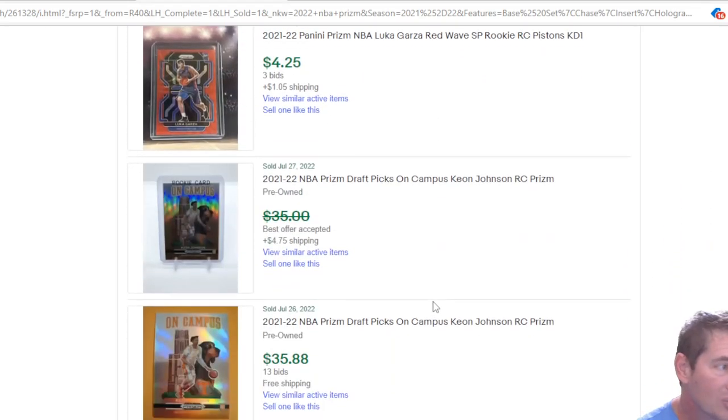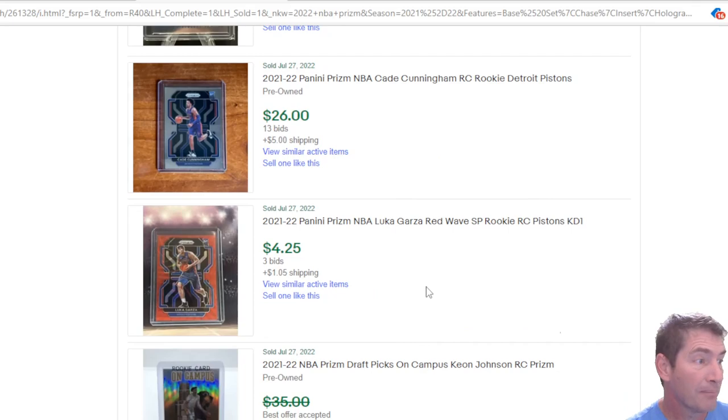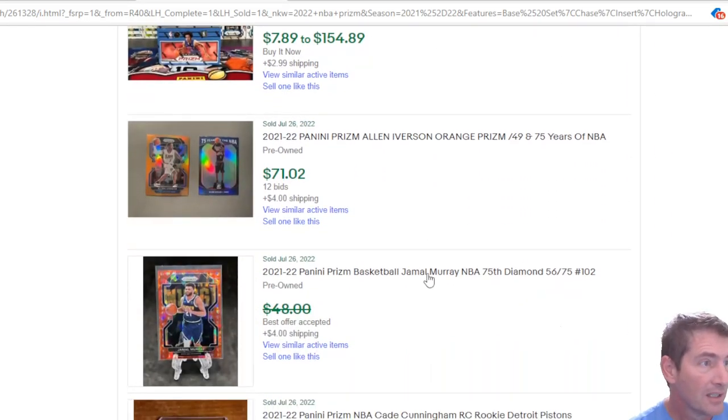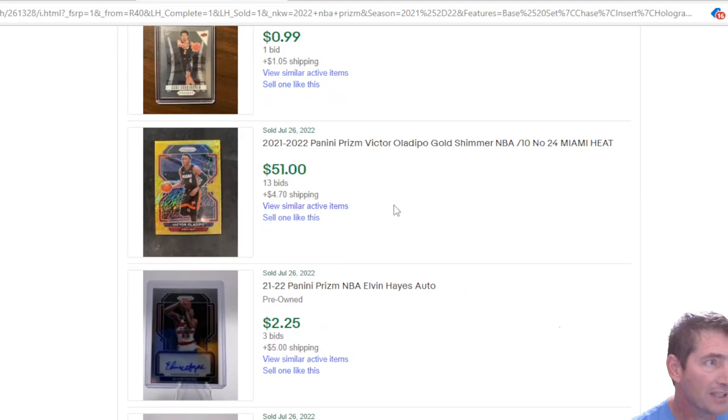He's your number one pick in the draft. So it looks like that's his base too. So that's not bad. You get a base K selling for 25 bucks. That's good potential right there. Jamal Murray, 75. So that's gonna be hobby more likely. Another K, 26.